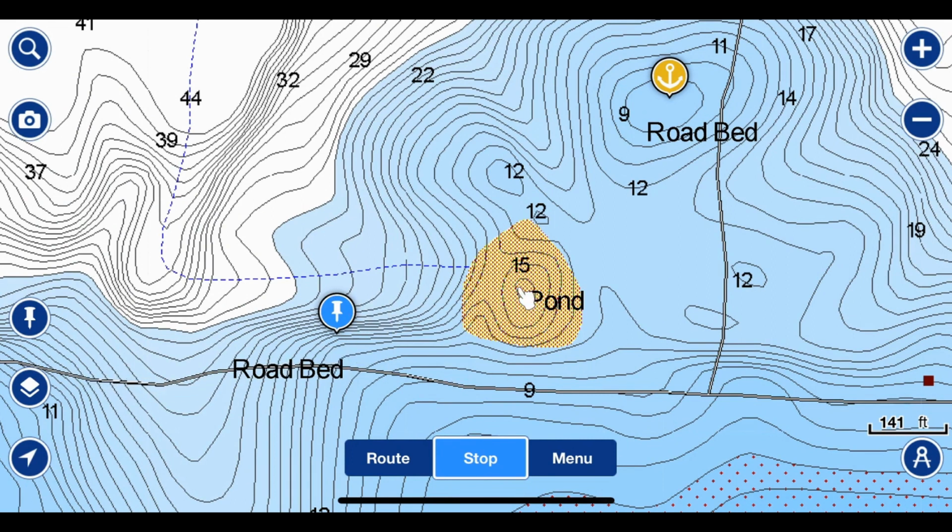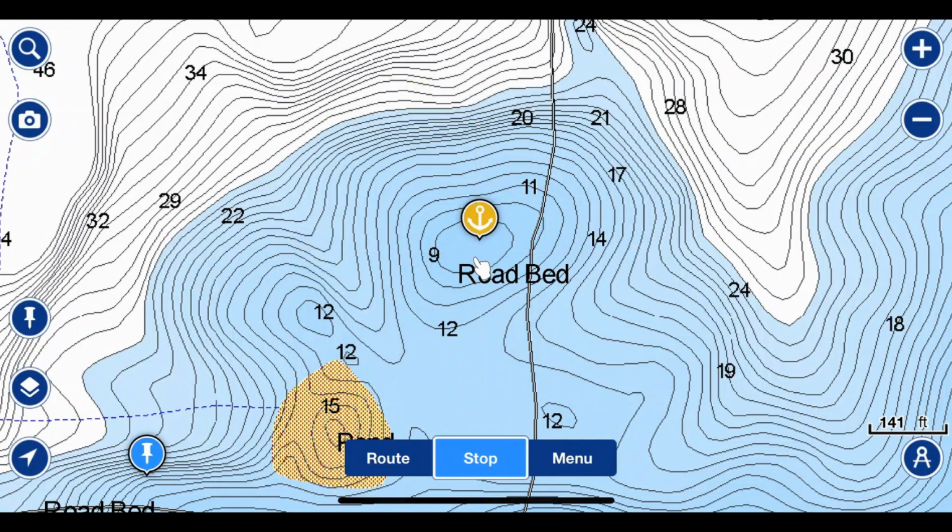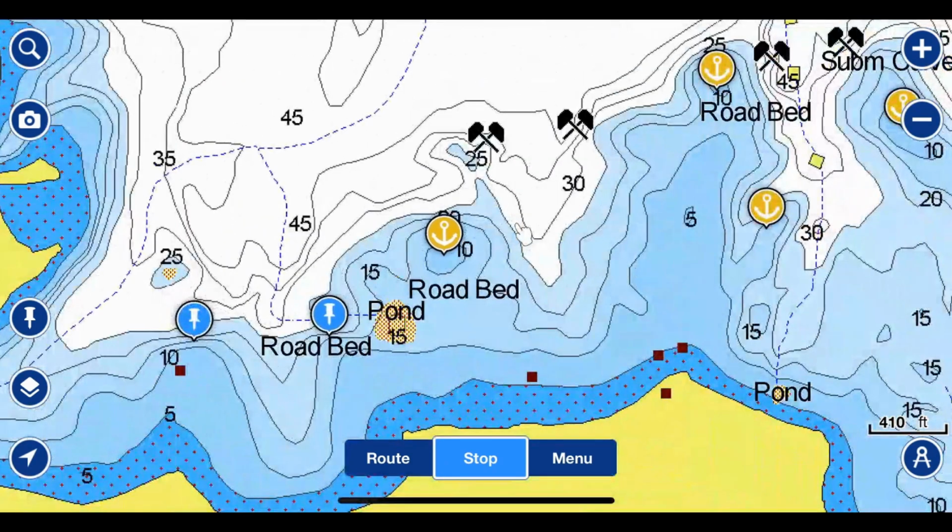You've also got a pond in here, and if you look really closely over here, you've got the highest point, and that's going to be at 9 foot. A little hump that's right there. So 9 foot all the way down to 28 foot out here. That's a pretty drastic change going on right in here. Plus you have a road bed. So look in there. That's going to be a high percentage spot.